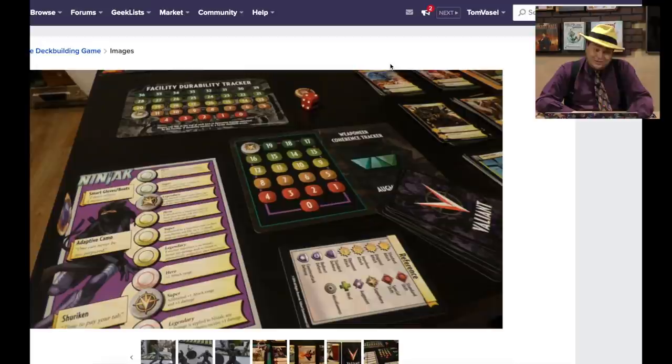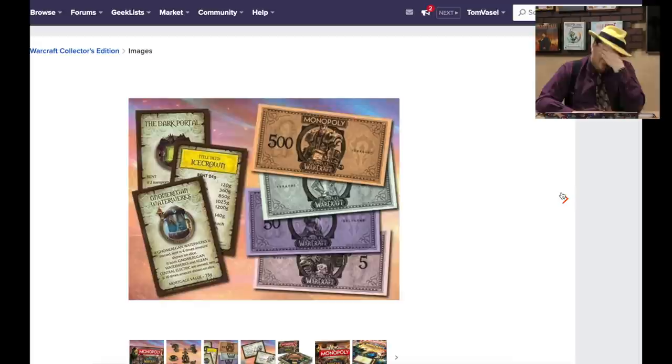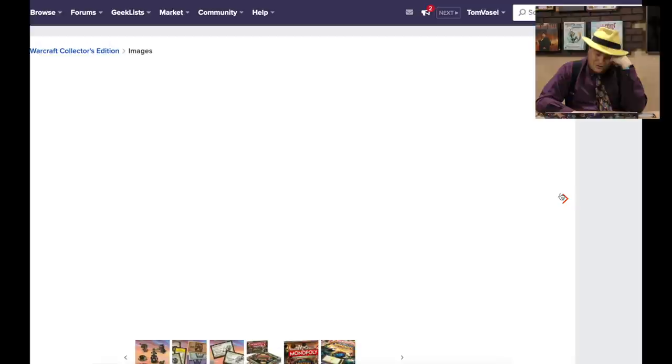Monopoly, World of Warcraft. What do the pieces look like? Oh, that's a cool hammer. The money, paper money. Paper money in Warcraft makes no sense. Neither does the whole game of Monopoly. That's kind of a cool cover, but nope.